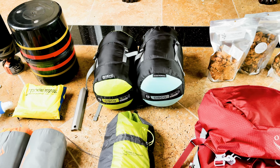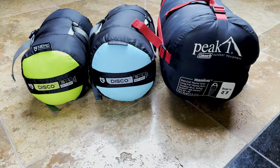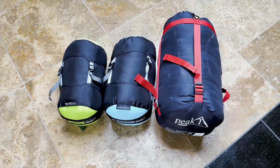Thanks, George. I agree with you about the poles. I find them really helpful on long hikes as well. My number 1 most valuable gear item is a new Disco sleeping bag by Nemo. We each got one. They pack much smaller and lighter than the sleeping bags we've used before. In fact, the Nemo Disco Spoon sleeping bag is head and shoulders above other sleeping bags I've used.